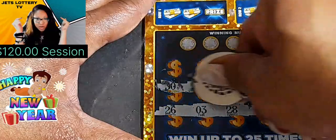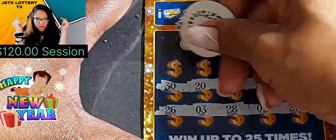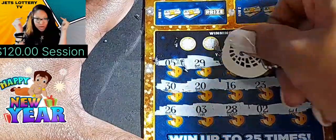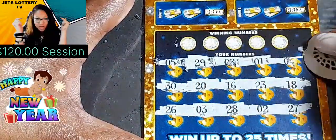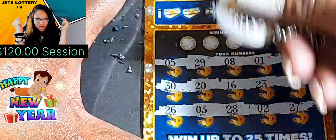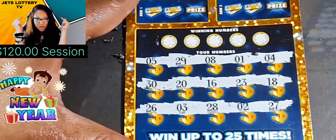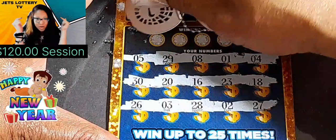I decided to go with these 20s. We're always doing the other denominations. And I was like, let's give 20s a try this week. Nope. No symbols there. All right, let's see if we can match something.